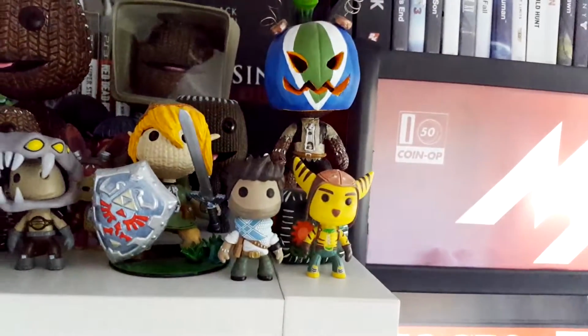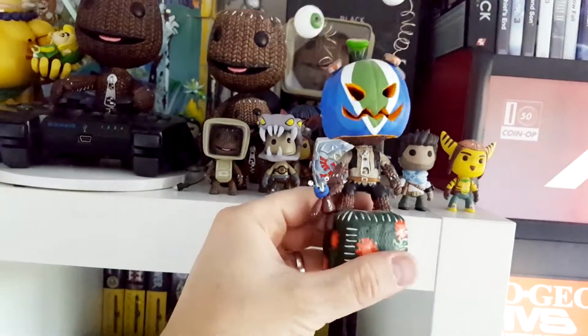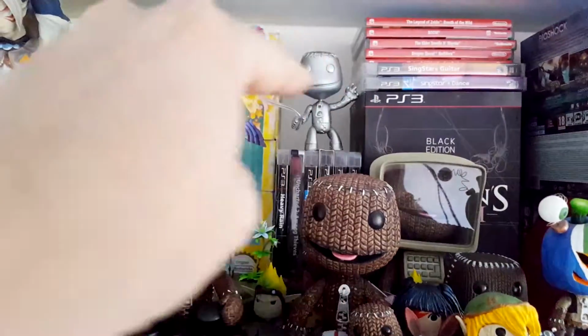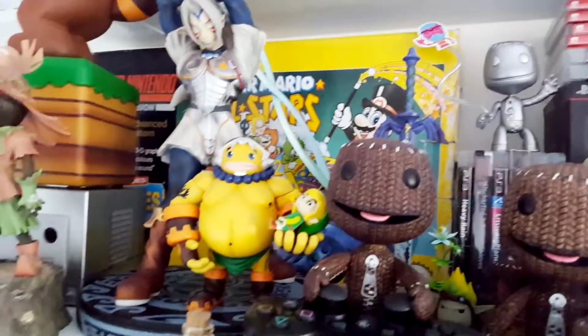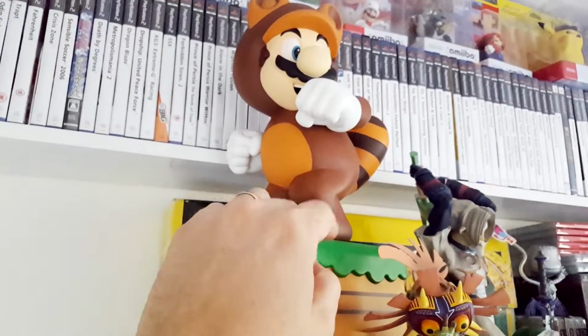This little guy here is my avatar that I have in LittleBigPlanet. That's my character in LittleBigPlanet, so I built that. More LittleBigPlanet stuff, more PlayStation 3 stuff, Super Nintendo with Mario All-Stars. I love that. Figures first. I've actually done a video on this. I'll throw up a card in the corner there.